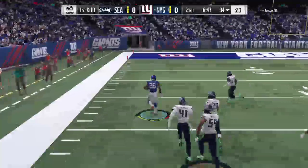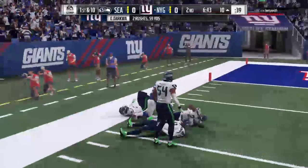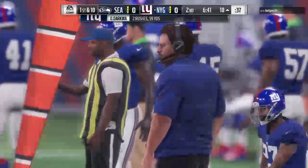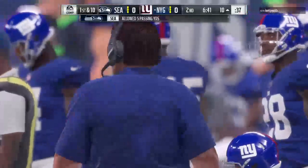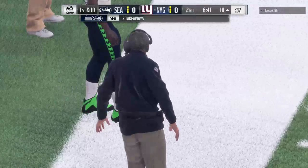Snap, hold, kick, ball through the post. Didn't happen that way. And all the way down to the 10-yard line. It's a big-time play there for the G-men. 57 yards.